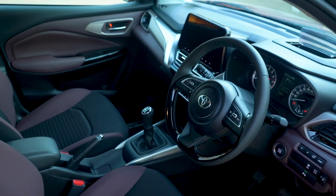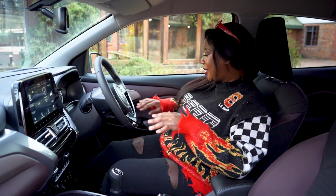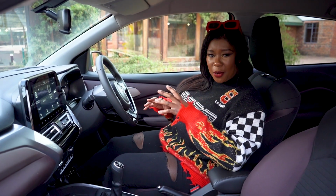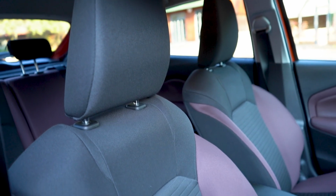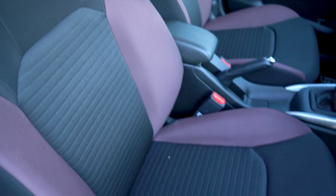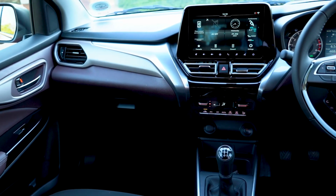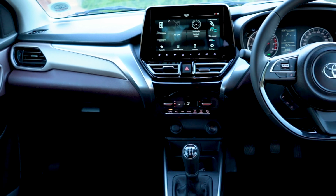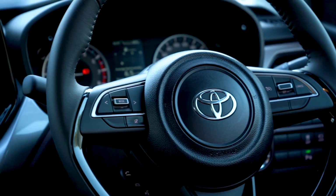I think inside what really jumps out is that two-tone duality between this burgundy deep brown hue and the black, and that seems to be a recurring theme in the car because you also get that on the seats as well, which I think adds a little bit of pizzazz to the car, some funkiness, some freshness. And because this is an XR, you get a stop-start button where you would otherwise get a manual ignition.